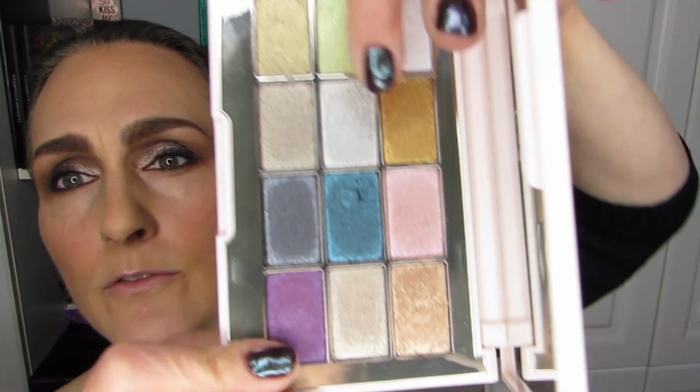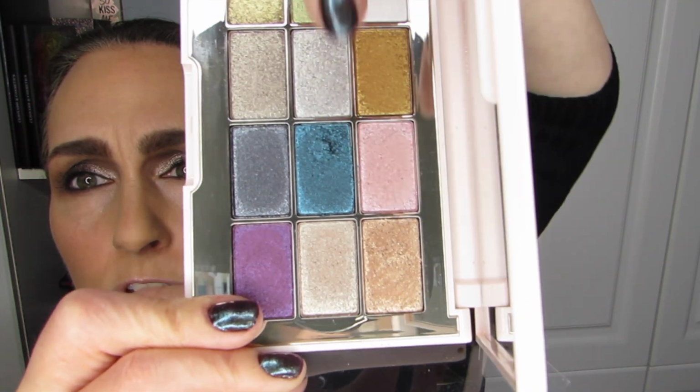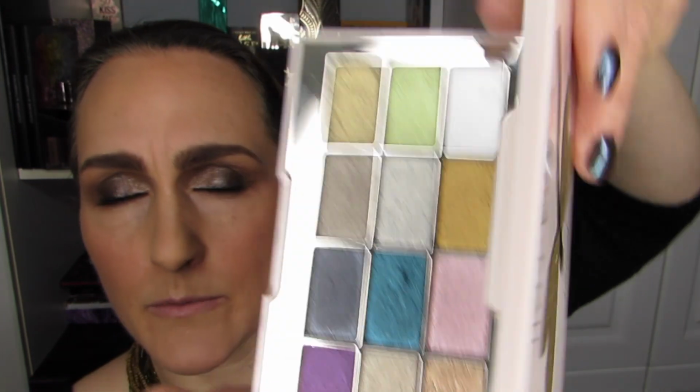If you took the Naked Basics, that aubergine and the two more pinky colors, and then you topped it off with this one, it would look beautiful, absolutely beautiful. So yeah, if you haven't used this one in a while, it can definitely complement a soft look, so just saying.